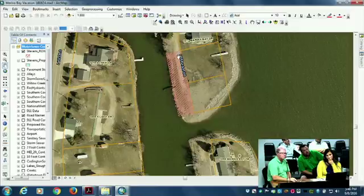Shane, most accesses that drop into the lake, anywhere around the lake where a county road moves in, they're all public accesses. Most of them are not being used right now. Most of them, people wouldn't even know are there. They look like people's yards. There are several of those, yes.